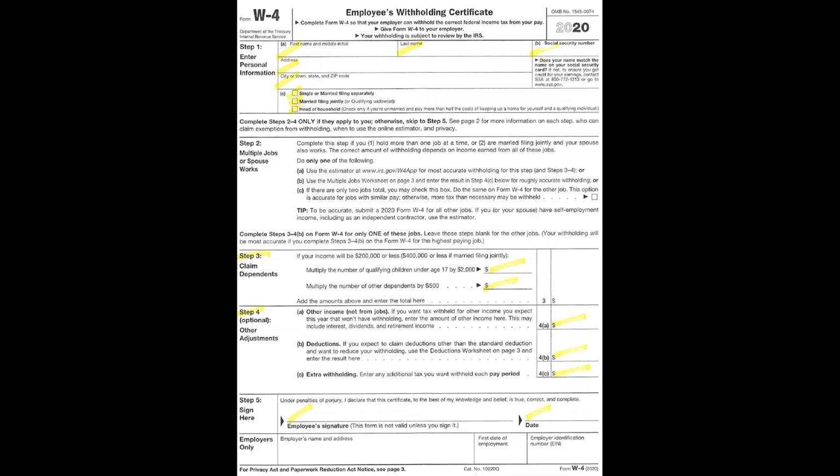Today I'd like to talk to you about the new 2020 W4, which employees use to tell their employer how much federal income tax they want withheld from their paychecks. This is important information in that it's a big change from the older form that used to include information that's no longer available on the tax return. So let's go through it line by line and have a short discussion on each line as appropriate.